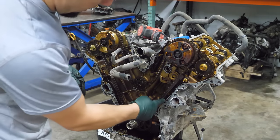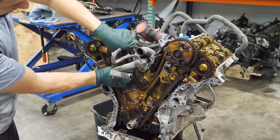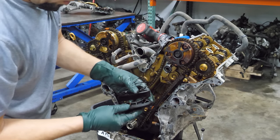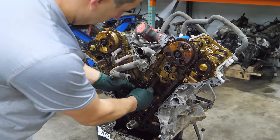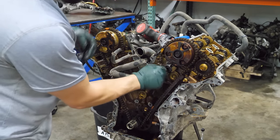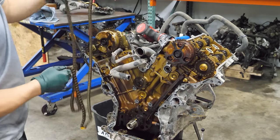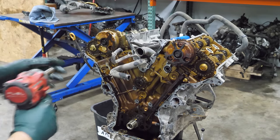Now we need to get this side out. I think this just slides off. Yeah, these little dudes just slide right off. It's pretty awesome. Those two, perfect shape. Can I get the chain off? Oh yeah. Oh, watch out. Look at that nice long chain. Man, what a chain. And this one last rail.